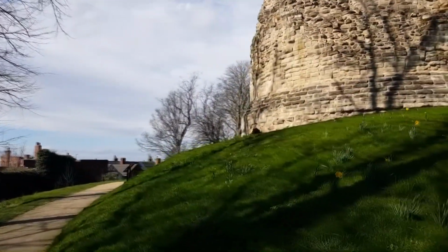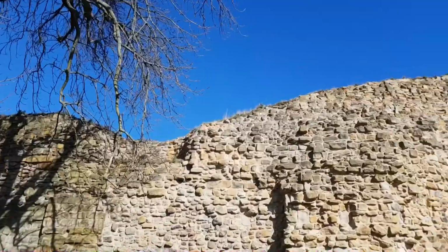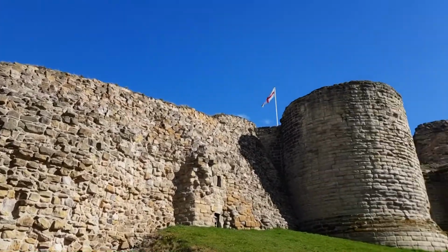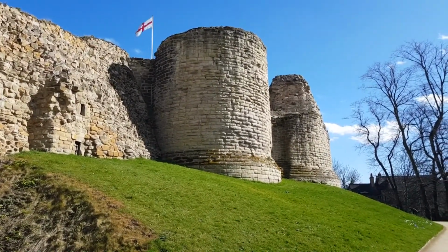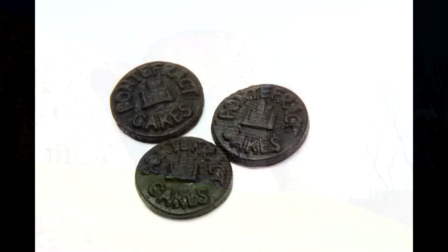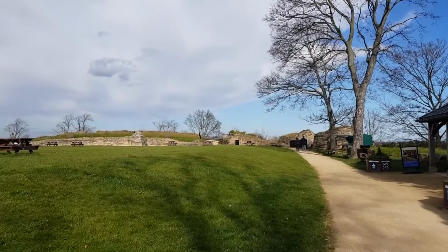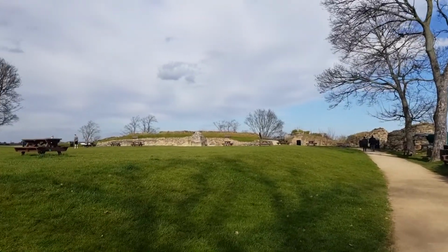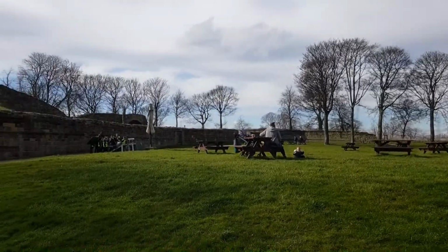However, it wasn't until the 18th century before things really took off. Extract of the licorice root was being used as a medicine for humans and horses until an apothecary, George Dunhill, had a great idea to add sugar to the mix and produce a chewable lozenge, which he then embossed with a logo, in this case of the castle. Many businesses copied George Dunhill's formula, and at its peak there were 10 factories producing Pontefract cakes around the town.